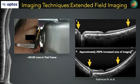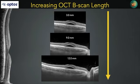Over time, we've seen an increase in the length of B scans that OCT devices have offered. Starting from 3 millimeters in the early days of time domain, we've gone to 9 millimeters, 12 millimeters, and now with the new Optos Silverstone, we've gone to 23.5 millimeter line scans, which are substantial in being able to provide us a wider field of view.